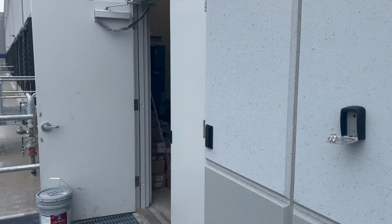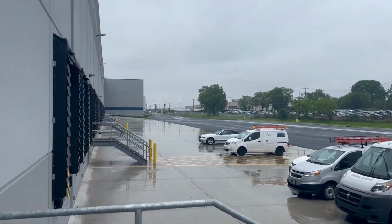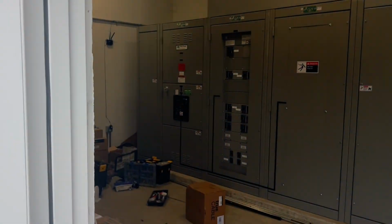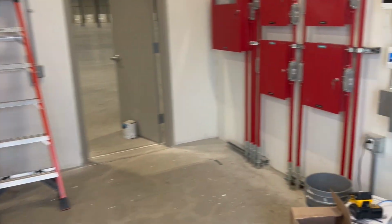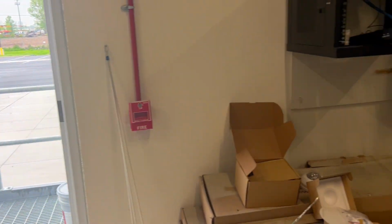So a quick on-site video, one of the strategies with a warehouse. When you have a huge warehouse, how do you protect it? Even if it's empty, you want to protect your electrical room and also your pump room. So you have all your vital building information.